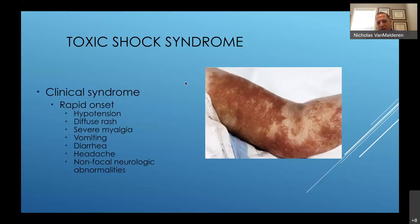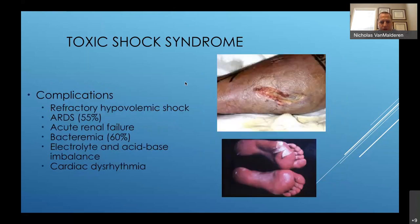They'll present with significant redness, erythema, and rashes. They'll appear toxic and be hypotensive. They'll have significant myalgias, vomiting, diarrhea, and headaches. These people are generally sick. A lot of times it's refractory hypovolemic shock that won't respond to fluids, and these people end up on pressors. They'll end up with ARDS, renal failure, sepsis and bacteremia, electrolyte abnormalities, and cardiac arrhythmias.